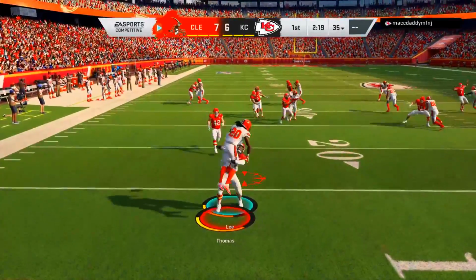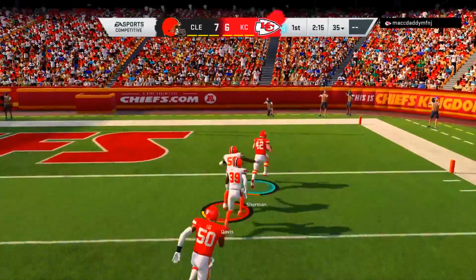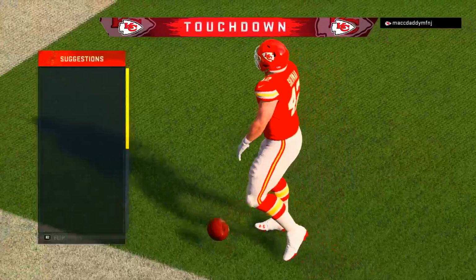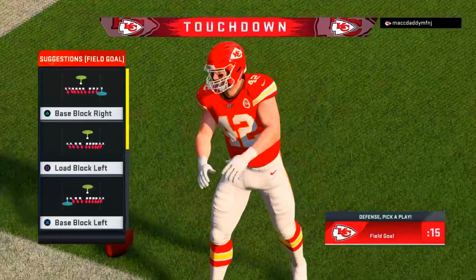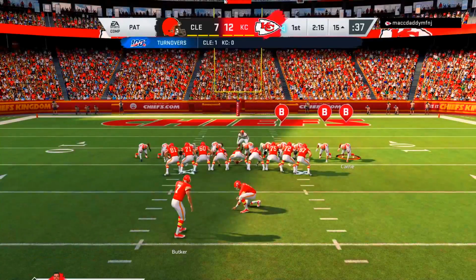That's fielded in the... And all deep in his own territory. He coughs up the football. And he will score. Touchdown, Kansas City. Anthony Sherman taking it in. And the Chiefs have taken the lead.